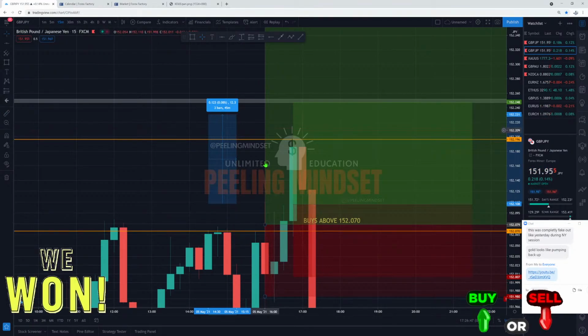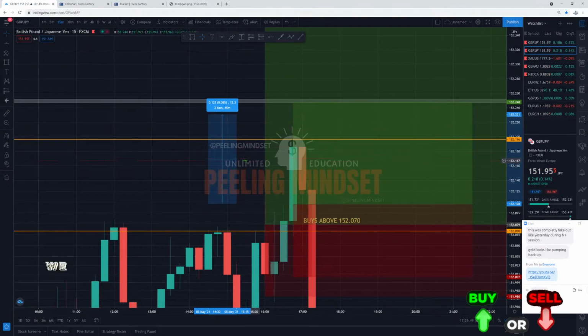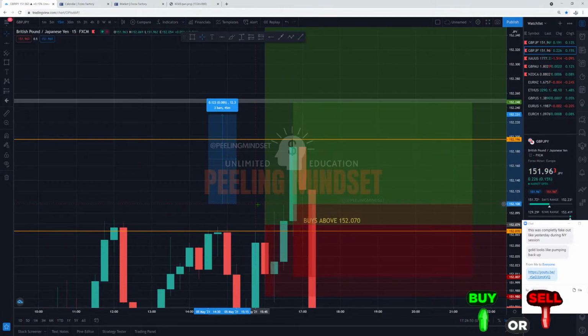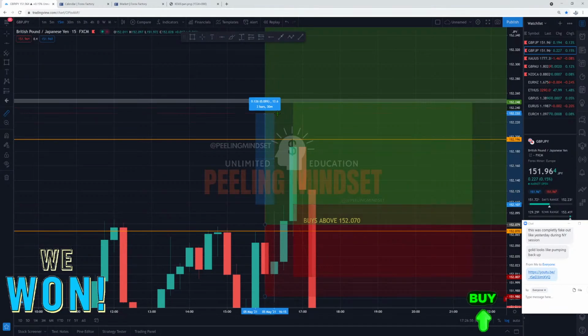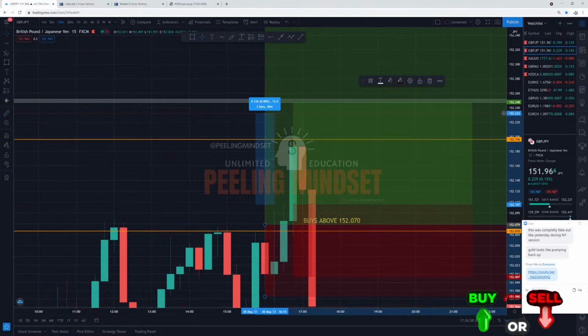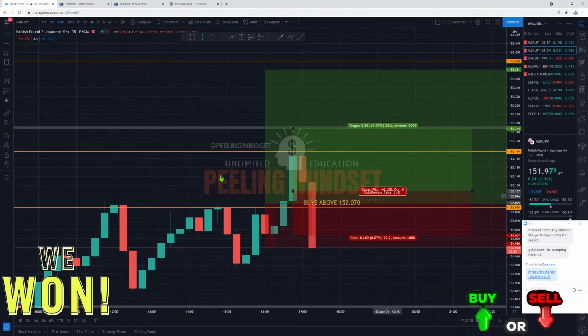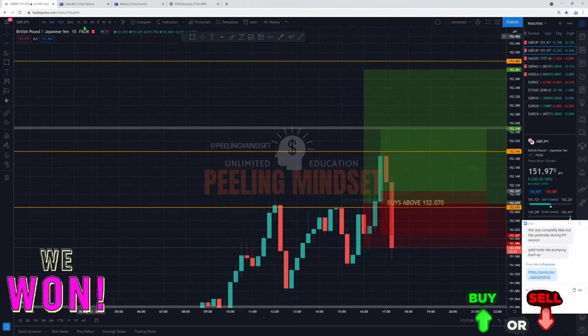Pound yen was, I had a few positions open, so I grossed in a compounding way, but the total move we got was 12 pips. 12. Okay. So I think the tally so far this week was 10 plus 14 plus 12.